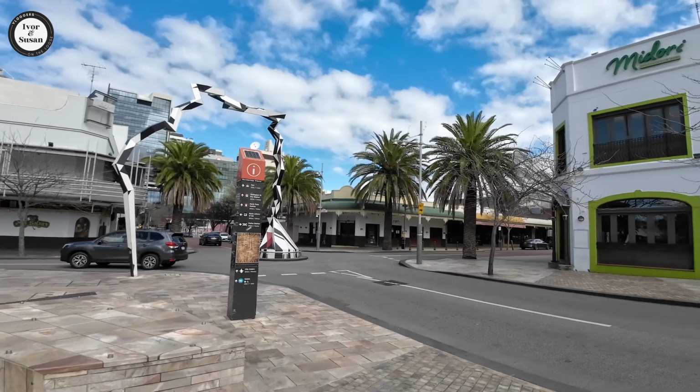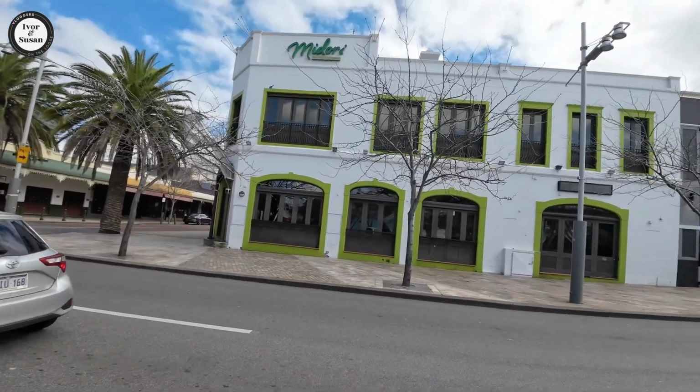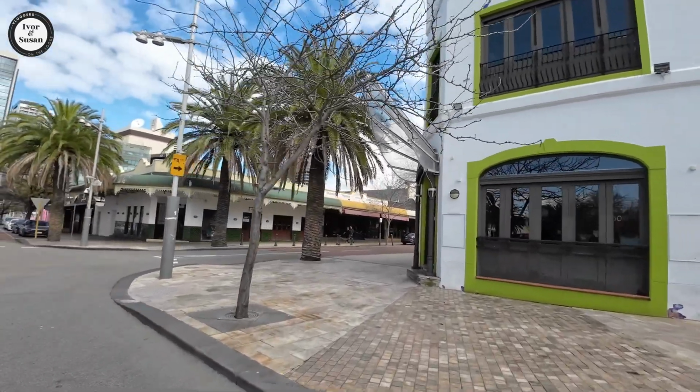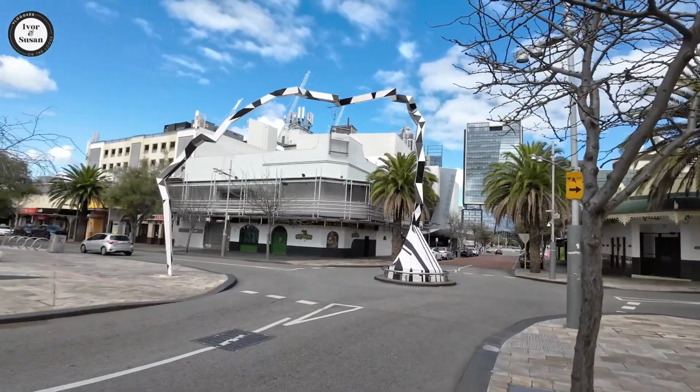And this is Lake Street that we're on now. I'm just trying to dodge traffic here, guys. And look at that bit of art over there, that black and white art. That looks pretty good.